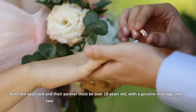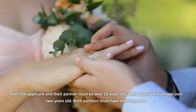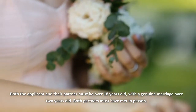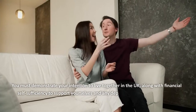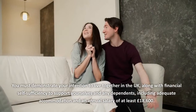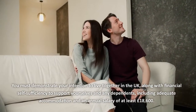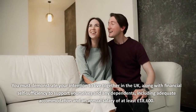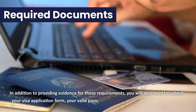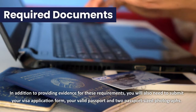Both the applicant and their partner must be over 18 years old, with a genuine marriage over 2 years old. Both partners must have met in person. You must demonstrate your intention to live together in the UK, along with financial self-sufficiency to support yourselves and any dependents, including adequate accommodation and an annual salary of at least £18,600.